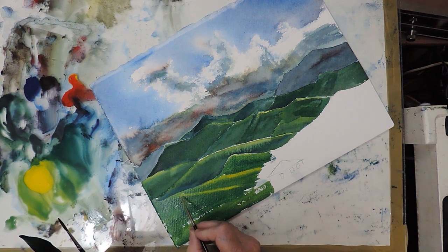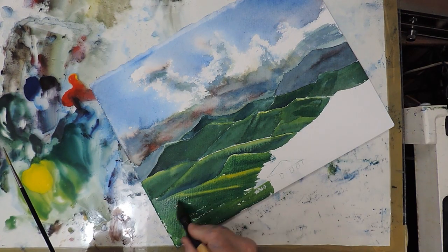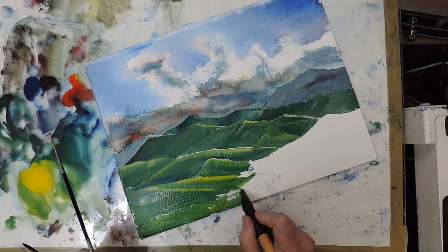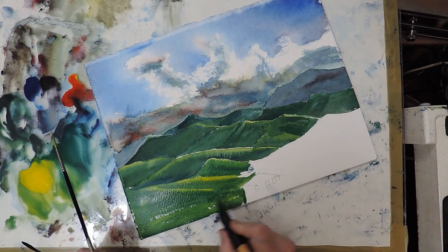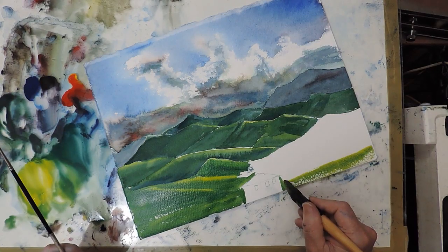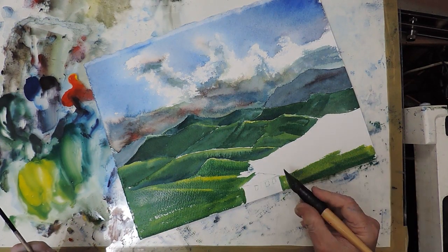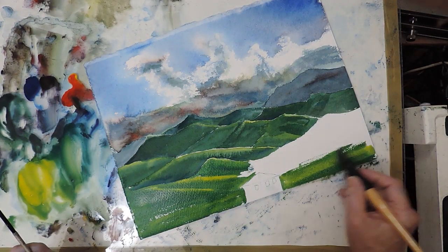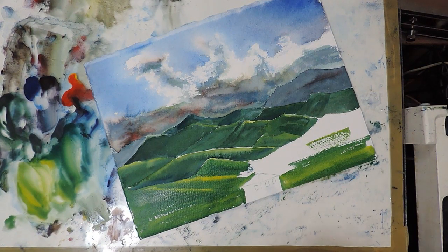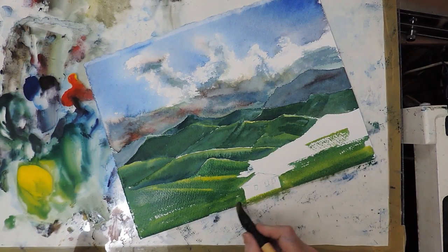Don't know about this one. So we'll try and blend in from below, as it were, in this edge of the house, and more greenery over there, pasture or something. Maybe there'll be trees, I don't know. And it's coming across the front of the house as well.